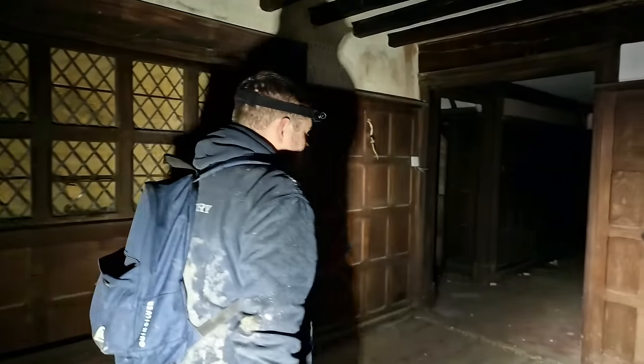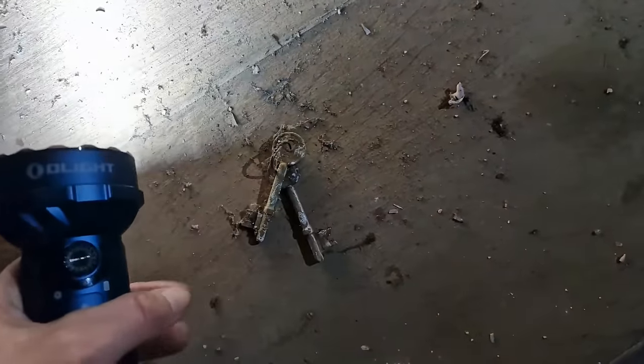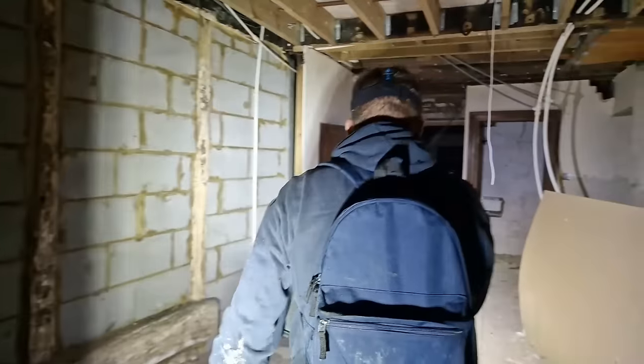Should we join the others? Yes. Oh, I didn't see them. They're old keys, mate. Might be the front door. Oh, that's a good point, actually, right? I didn't see them either, but that's a good idea. Let's try them.